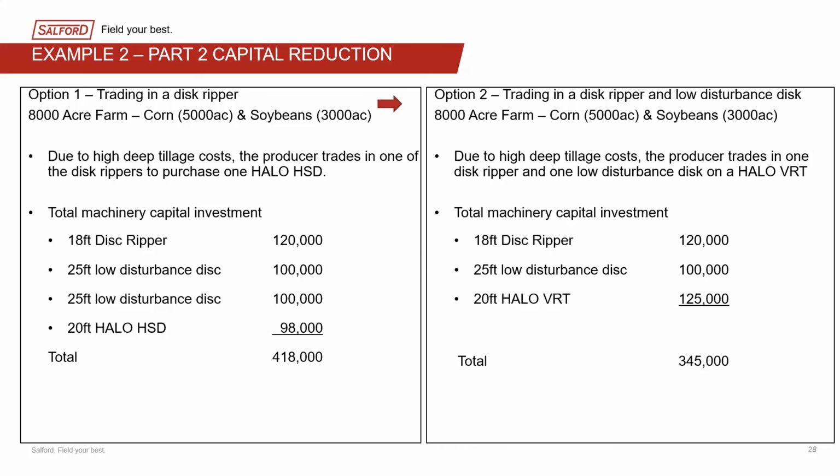If you flip two of those machines, the disc ripper and the low disturbance disc, for one VRT, it changes the capital investment fairly significantly. So what you would have would be the one disc ripper with original cost of 120, the one low disturbance disc at 100, and then the VRT at 125 that would do the same job as the deep ripper and one of the low disturbance discs.